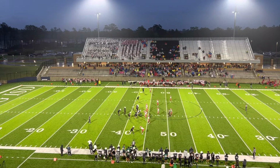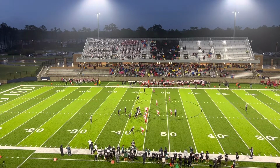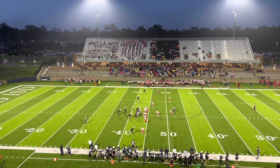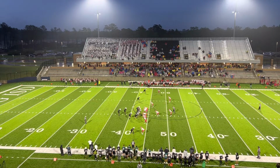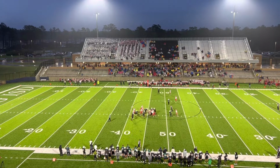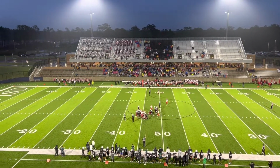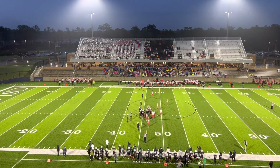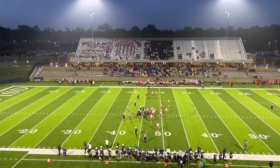So Johnson Jr., shotgun formation. Twins flanked out far side of the field. One wideout on the near side of the field. Johnson Jr. barking out the signals, clapping his hands. Ooh, bobbles the snap. Going to decide to just call his own number. He actually gets a few yards by doing that. So it'll be interesting to see what the play would have been had it not been for that.